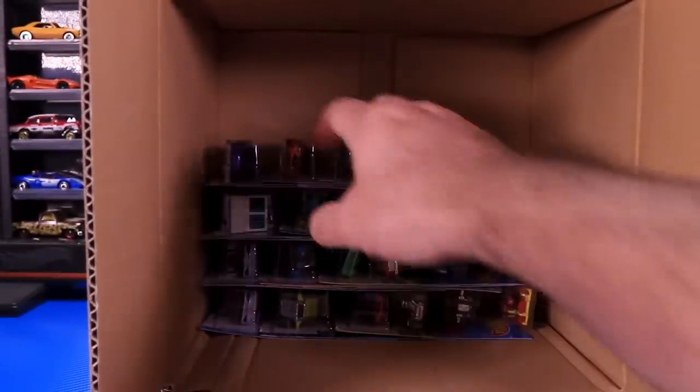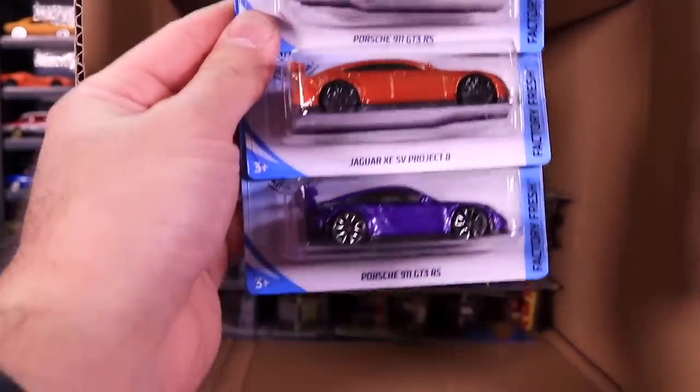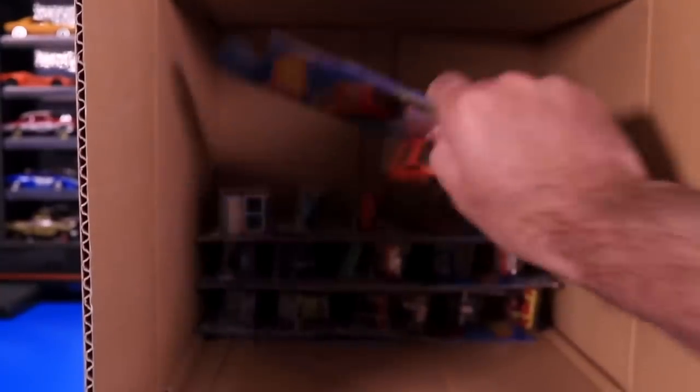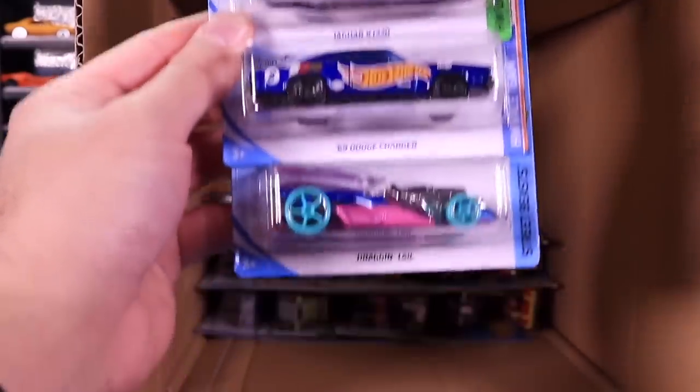I was gonna call that a Dodge something. I don't know, what would that be? Dodge what? All right, what do we have down here? Porsche 911 GT3 RS, another one of those Jaguars, and another Porsche. It's interesting, there we go. And we've got Jaguar XJ220. We've got the 69 Dodge Charger and Dragon Tail.